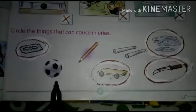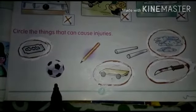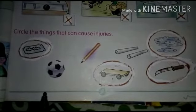So children, you must take proper care in the house. So we finish with the chapter Safety in the House.